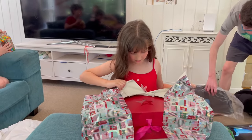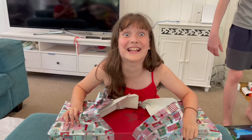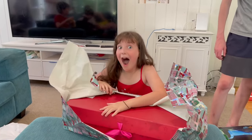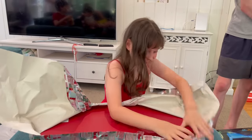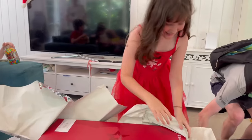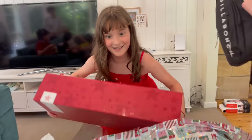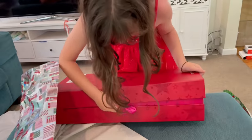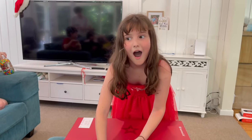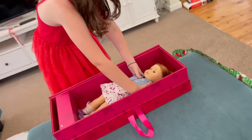What is that? That's got a bow tie at the front. Oh my gosh! Aliyah, it's got a bow tie. Oh, I know what it is! I didn't think I was getting this for Christmas. Don't break it. I've been wanting this for years. It's the box it comes in. So this is your American Girl doll that we had to special order from America. Aliyah custom made it herself.